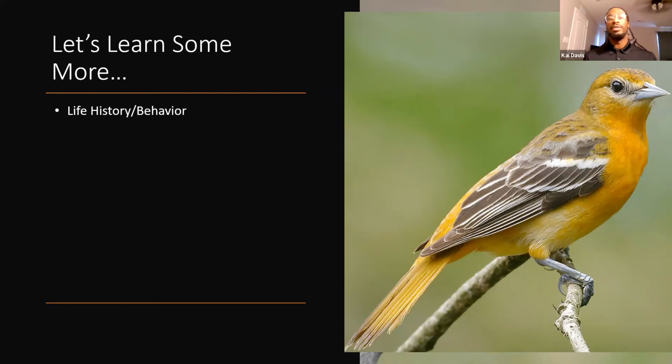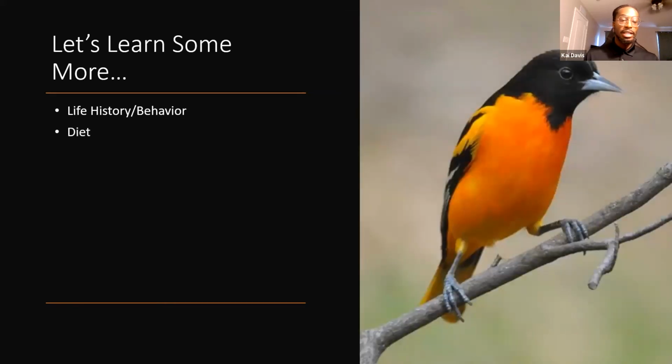So we can see a lot of different orioles eating together and things like that. Going into their diet, unlike robins, they prefer more ripe and dark colored fruits, which is pretty interesting. And then beyond fruit, they also eat insects and nectar. Their food proportion varies throughout the season.